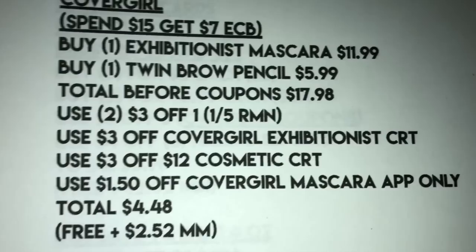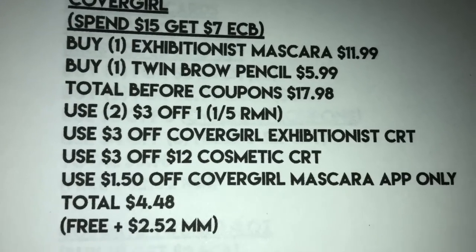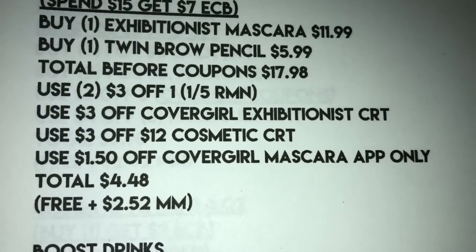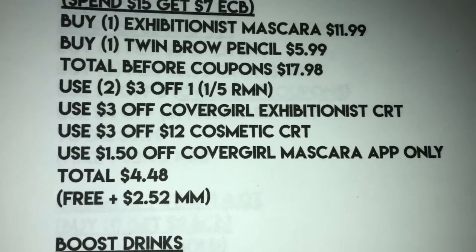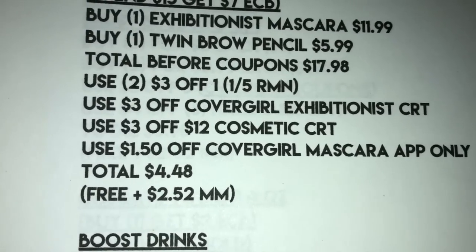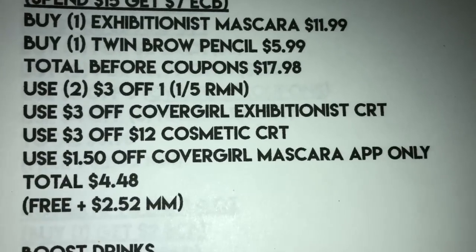So the total before coupons is going to be $17.98. You can use 2 of the $3 off 1 coupons from our 1/5 RMN. I have a $3 off CoverGirl Exhibitionist CRT, as well as a $3 off $12 Cosmetics CRT. Also, in our CVS app, there's a $1.50 off CoverGirl mascara, so make sure you send that to your account before you go shopping, and that coupon says app only on it.